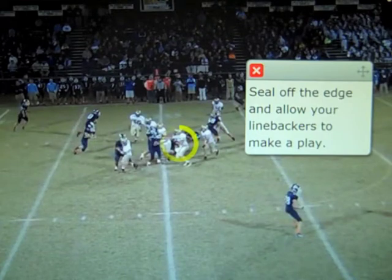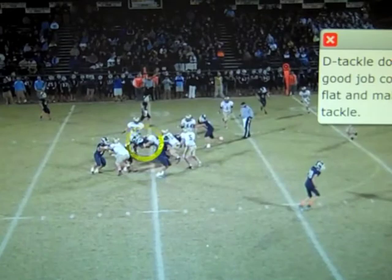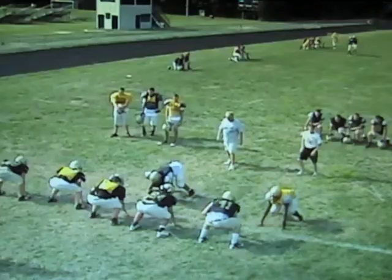Just like we tell him, if you see your man pull to the outside, come flat because you're going to be there to clean it up. And right here, he's making the play. He tackles right at the line of scrimmage, and he does a great job there. So that's one technique, Coach.